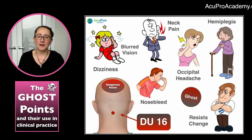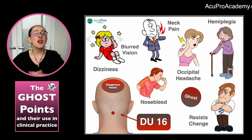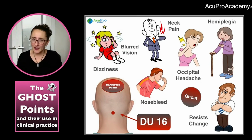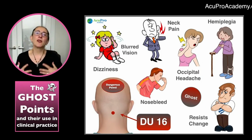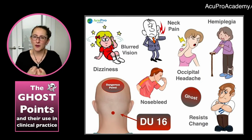So with Du 16, even though it's a dangerous point, it is a really good point for people that resist change. So we all know that change is constant. This is something that we know for sure, is that change is constant. You cannot stop change. Some people have a really hard time with change, right? They're having a hard time coping with it. They resist change. It's like, nope, it's going to be this way and that's that, right? But it creates a lot of stress in them because they can't control the change and they are really stressed about it. This is a really good point to use.